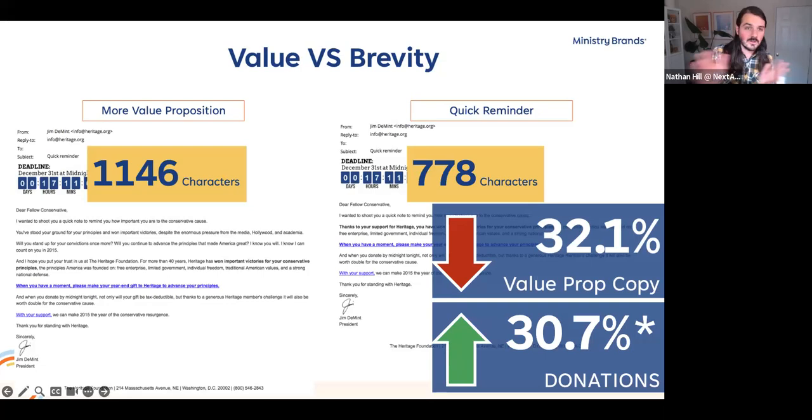So when it comes to those emails you're sending close to the deadline, we want to be short. We want to be to the point. We want to communicate the urgency. We want to communicate the incentives to give without rehashing all of the details about why someone should give in the first place. So that's email closer number one.